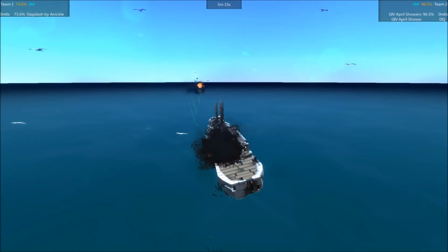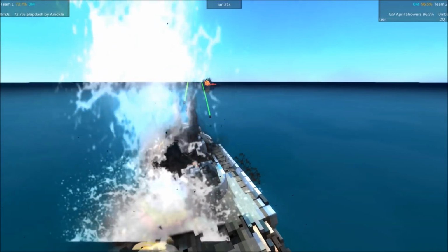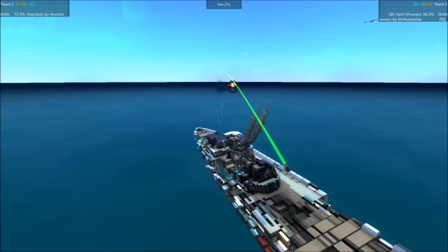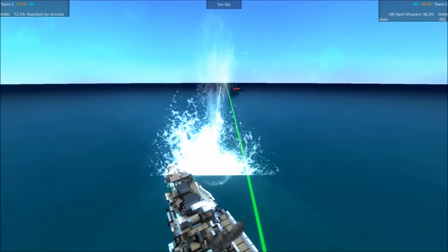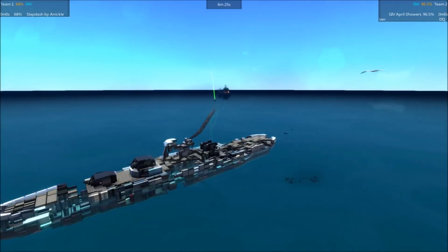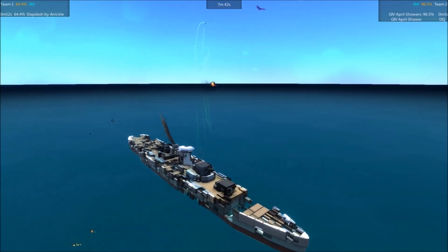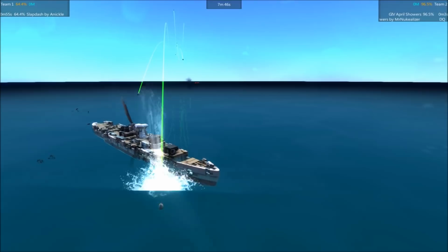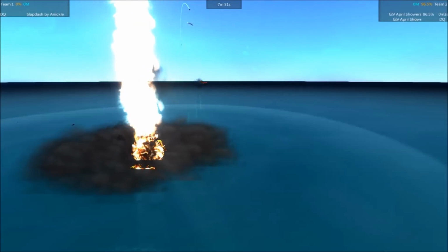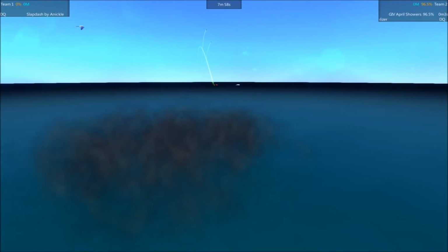So it unfortunately looks like at this point, unless the April Showers does something stupid to get itself disqualified, it's definitely looking like the Slapdash is going to suffer its second defeat. And it seems like the Slapdash has lost the ability to turn and has been sailing out of range and is about to get disqualified for fleeing the battle, and there it goes. Detonated for fleeing the battle.